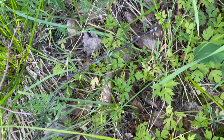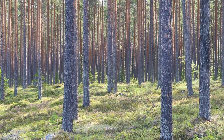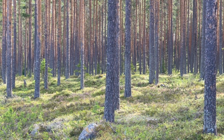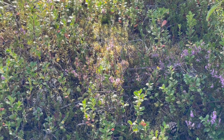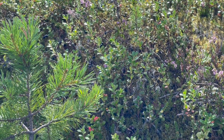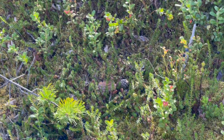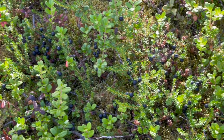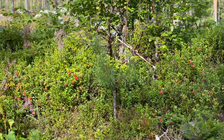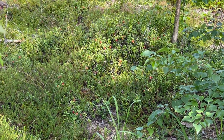Blueberries, lingonberries, strawberries, raspberries. Probably a ton more that I'm not even aware of or mentioning, but it's like a treasure place. There's just so much untouched nature and wild berries, so many vitamins and nutrients that animals and people need before the cold season starts, which is not that far away. Probably in a couple of weeks it will start getting colder. September will be cold and rainy, so yeah, have to get ready and eat those berries.